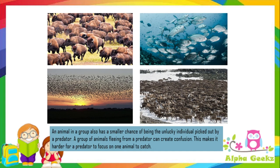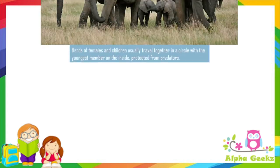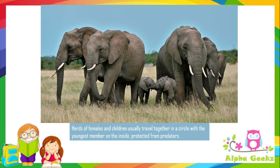An animal in a group also has a smaller chance of being the unlucky individual picked out by a predator. A group of animals fleeing from a predator can create confusion. This makes it harder for the predator to focus on one animal to catch. The herd of females of elephant species usually travel in a circle with the youngest member on the inside protecting them from predators.